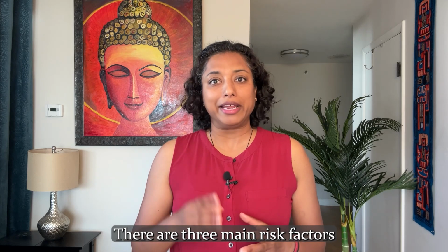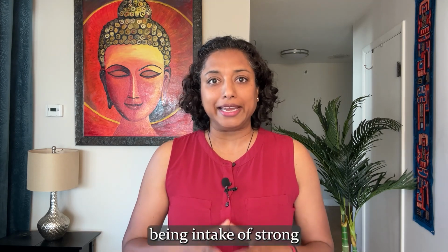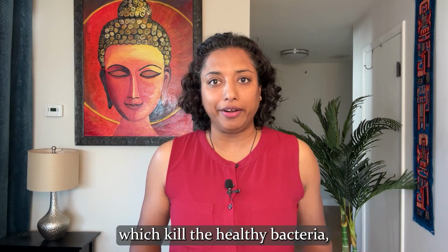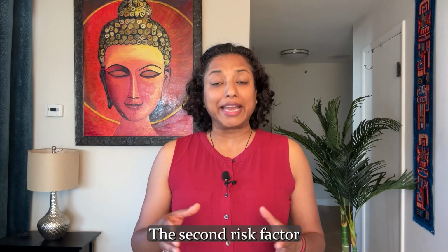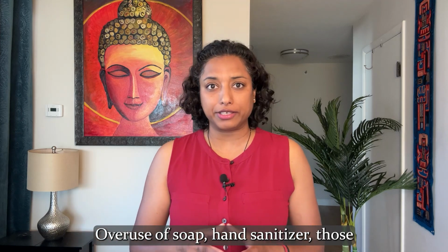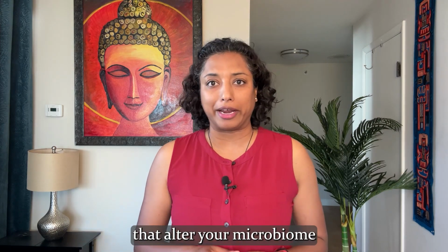There are 3 main risk factors for this infection. Number 1 being intake of strong or repeat courses of antibiotics, which kill the healthy bacteria, allowing overgrowth of harmful bacteria. The second risk factor is too many detergents, disinfectants, overuse of soap, and hand sanitizers, which also kill the healthy gut bacteria. They alter your microbiome.